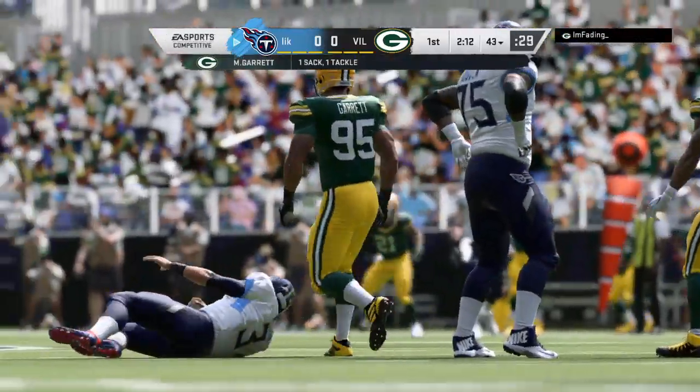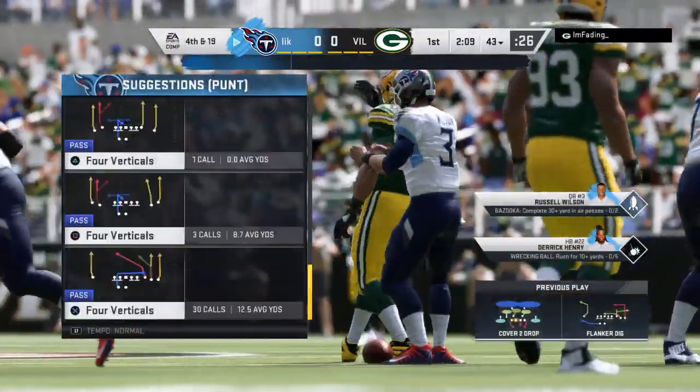Pressure comes, and Wilson's going to go down. In for the sack, Myles Garrett.